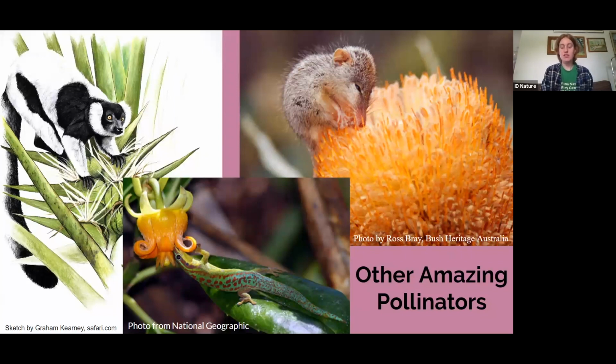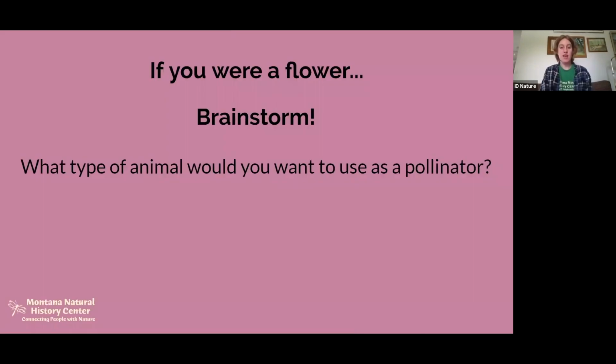So our activity today is going to be coming up with, inventing, dreaming up our own flowers that can be pollinated by the animal of our choice. So the first task, if you were a flower, what type of animal would you want to use as a pollinator? It can be fun, it can be realistic, whatever you want. Think of and write in our chat box, what type of animal would you want to use as a pollinator if you were a flower?